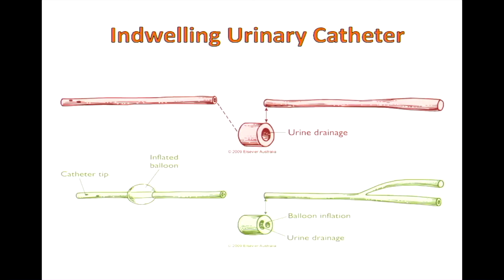And the reason for that, apart from there being two ends, is that there's going to be a balloon inflation port, because we need to keep that catheter in. And there's a picture of that in a moment. So you can see the balloon inflated there, but I'll show you a picture of it in the bladder in a minute.